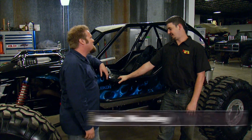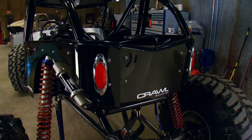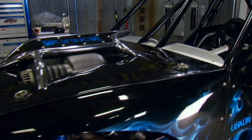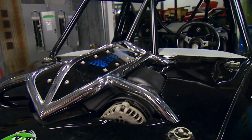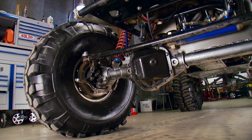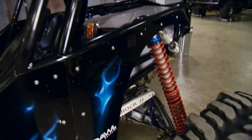Tell me about it. How you doing, Ian? This is the latest buggy that we built at the shop. This is my fourth full build. It's based off a Yukon Denali hood and grill. Engine is a 6-liter engine bored out to a 402 cubic inch motor. Dana 60 front, 14 bolt rear, 4-link front and rear, Atlas transfer case. And for the shocks, 14-inch coilovers in the front and 16s in the rear.